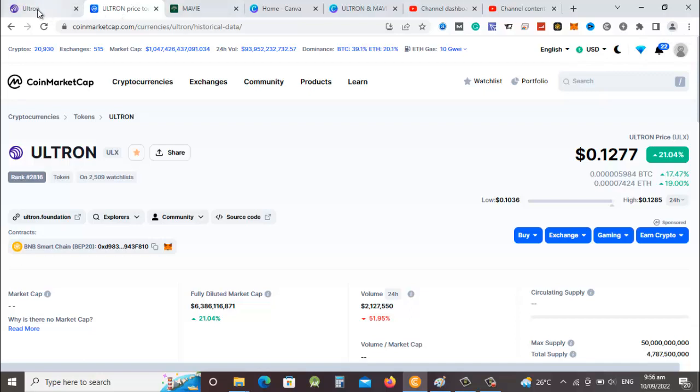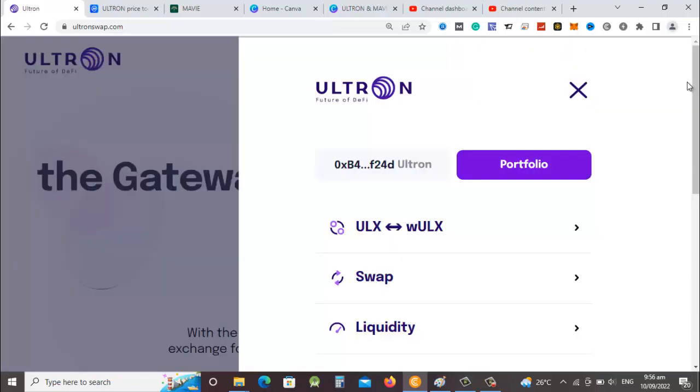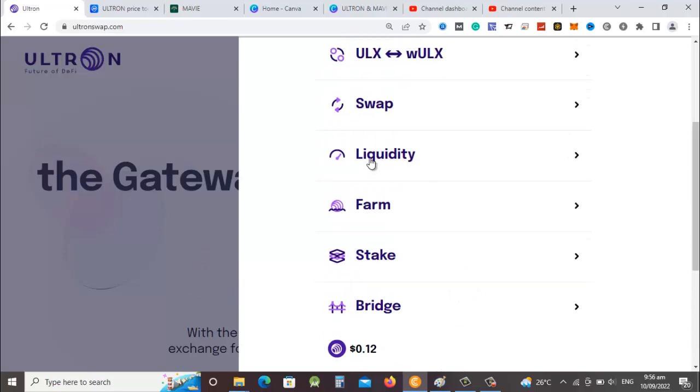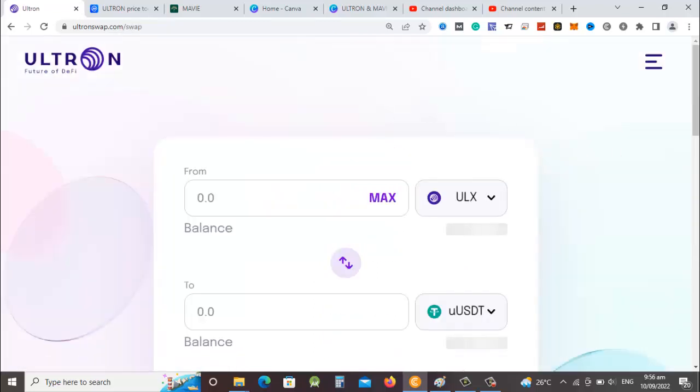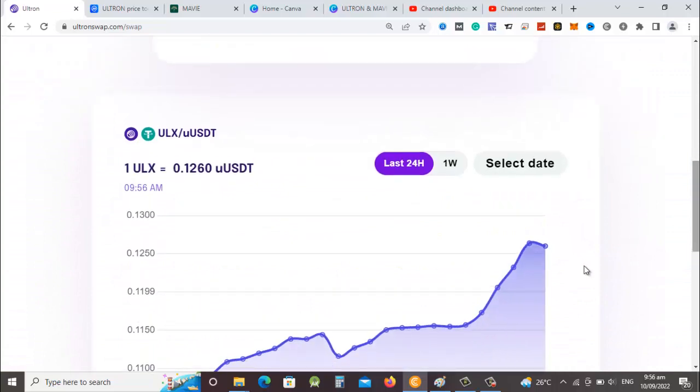And then let's go verify on the Ultron's own DEX. When you scroll down, you can see the price there, 12 cents. So that is the price right now. But if you want to look at the details and maybe see the other digits, that's about 4 decimal places, then we can go to the Ultron swap, and you can see the figure there. This is the live update, the live price.